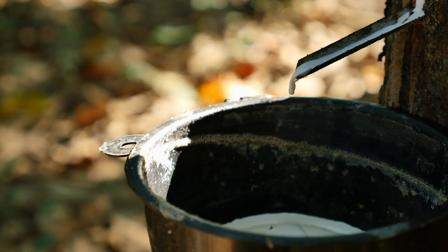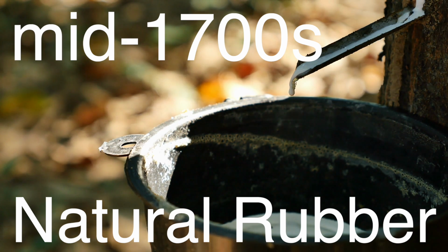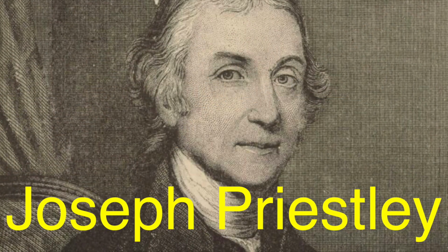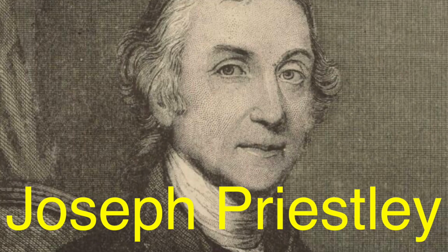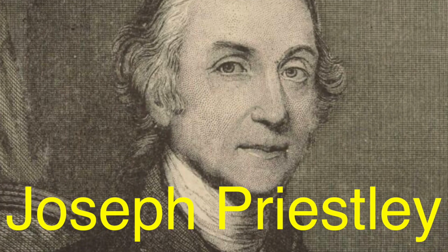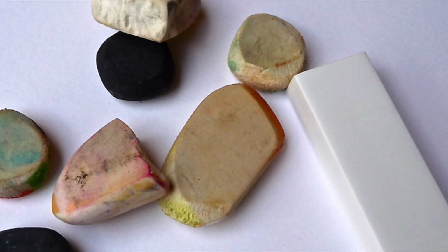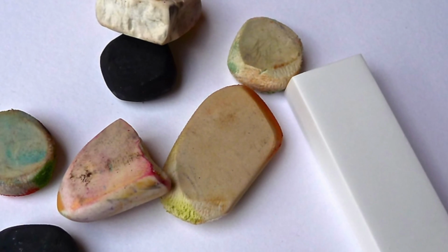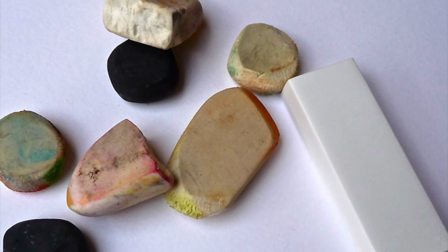Enter the eraser. The very first erasers were made of natural rubber, discovered in the mid-1700s by accident. Joseph Priestley, the same guy who discovered oxygen, realized that bits of natural rubber were excellent for removing pencil marks. People started using these early rubber erasers, but they were sold separately from pencils. Erasing still felt like a whole other process, kind of clunky and disconnected from the act of writing.